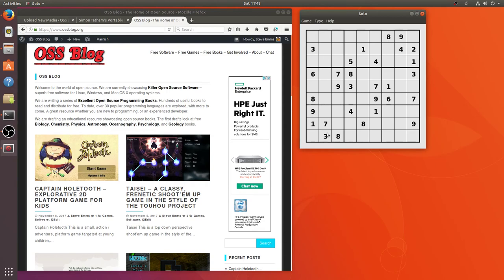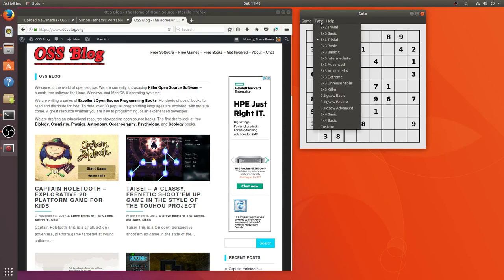And you go through the puzzle and you work out using logic where the numbers are in each of the squares. It's quite a complex puzzle, because you can have different skill levels and different sizes of the grid, and there's a good variety of game modes in this particular version, so it will keep you occupied for quite some time.